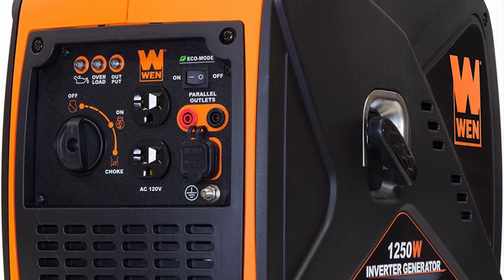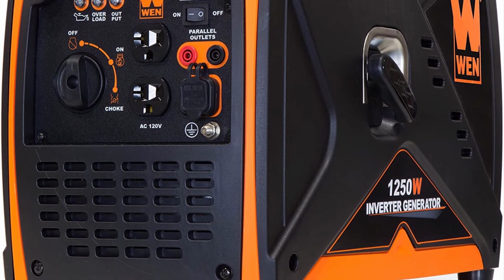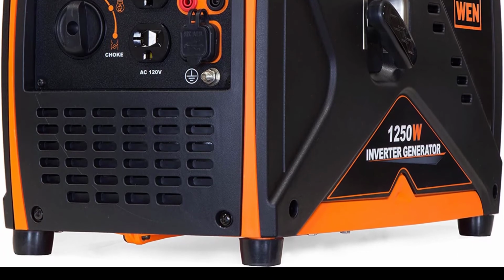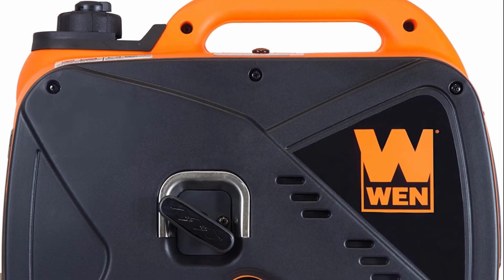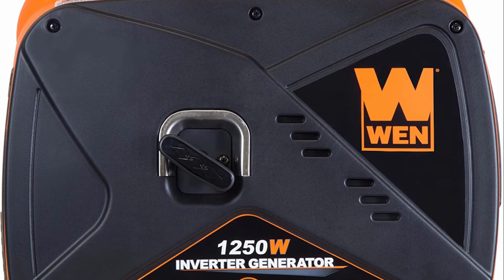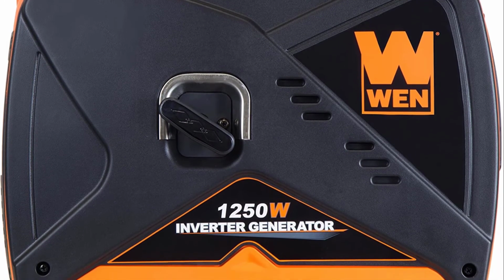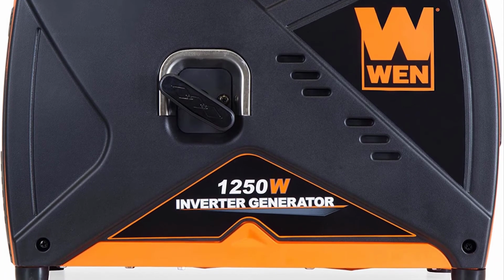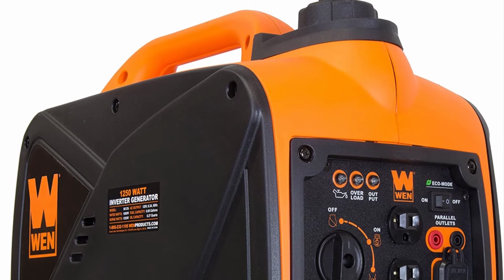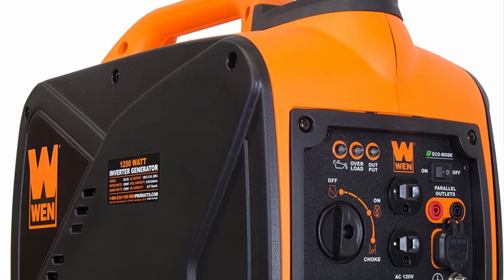An ultra-efficient fuel tank offers over 5 hours of power at half load, and there's also an eco-mode throttle to save gasoline. The feature allows the generator to detect when items are plugged or unplugged, allowing it to manage fuel consumption accordingly. Low oil and low fuel settings mean automatic shut-off for safety, and indicator lights keep you updated on what's happening. Plus, if you need more power, you can link up two WEN generators with a separate connection kit to share wattage.